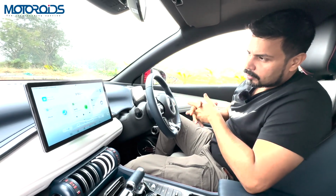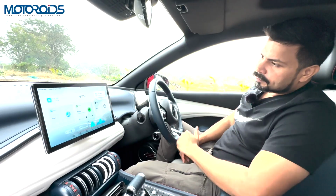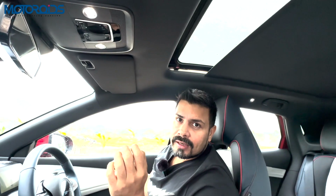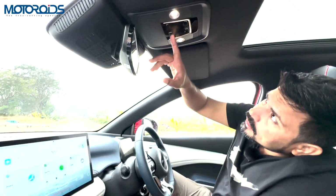It also comes with voice command, and you have to say hi BYD to activate it. Open sunroof, and the response to commands is really fast, I can tell you that. So that again is a fantastic feature. And while we are on the topic of the sunroof, let's see the controls also.